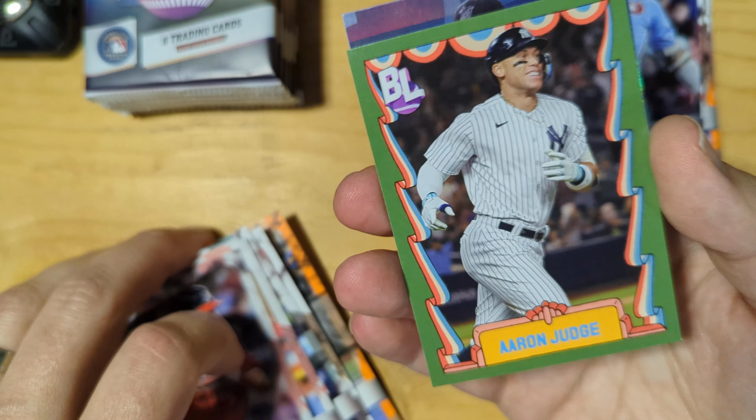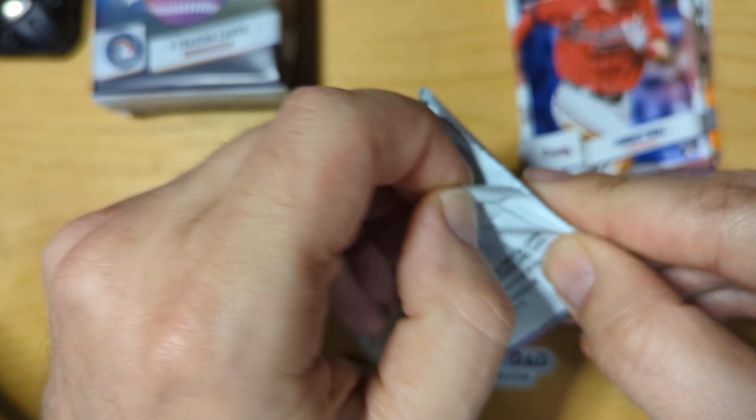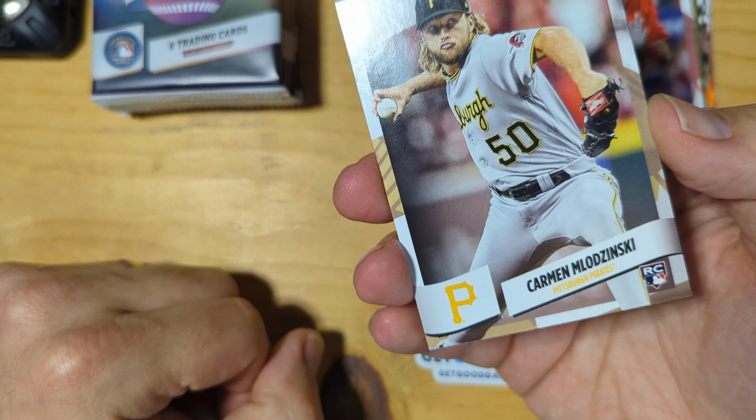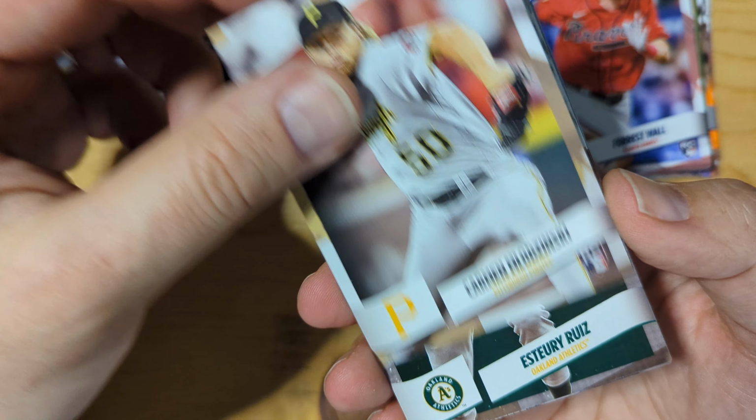So the Big League card here, Aaron Judge. Again, last year's inserts were much better. Not a huge fan of this insert at all. Lots of cool autographs in this set. There is a Frank Thomas autograph. Elly De La Cruz has got some cards in here.